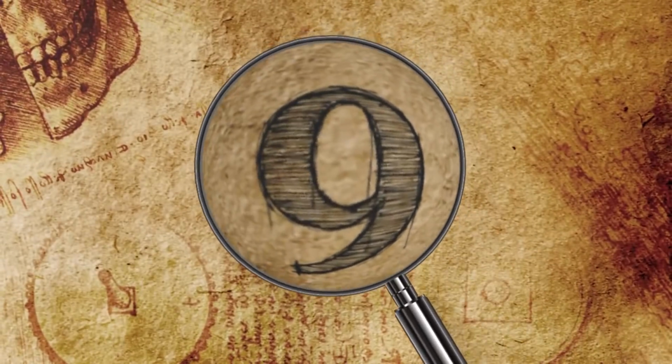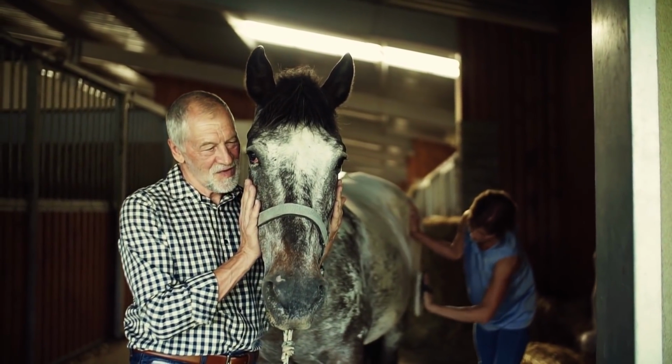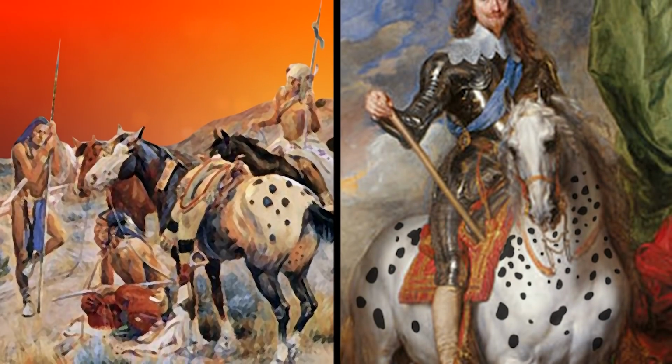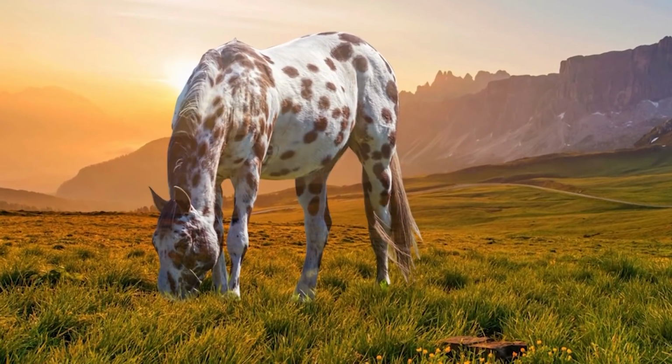Number 9. Appaloosa Horse. A gentle, friendly breed, the Appaloosa is a spotted horse whose roots go back to the early 1600s. Spanish explorers introduced them to North America and the Nez Perce people, who bred them to create a colorful and intelligent companion. But at one time, this beautiful breed was at risk of being completely lost.